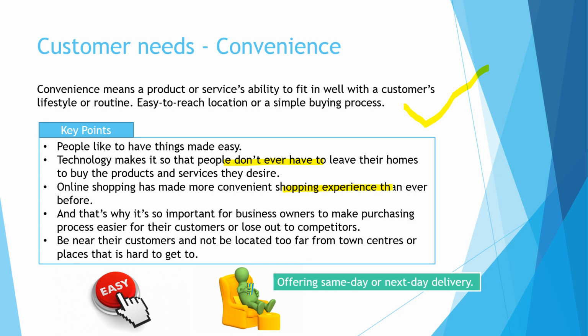Be near your customers and do not be located too far from town centers or places that are too hard to get to. There are some shops in the middle of nowhere, and who the heck goes there?